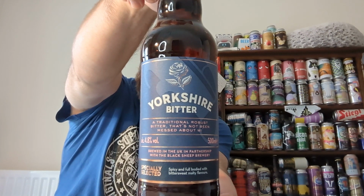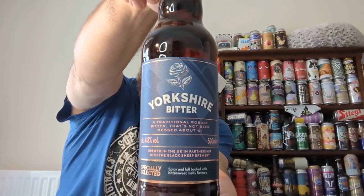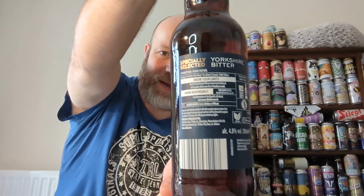Black Sheep are behind this one, coming in at 4.8% ABV. There you go. It says for traditional robust bitter that's not been messed about with. Brewed in the UK in partnership with the Black Sheep Brewery. So it's an Aldi partnership thing with Black Sheep Brewery, but in fact, I think Black Sheep Brewery has done all the work on this.